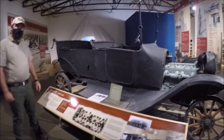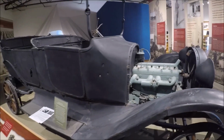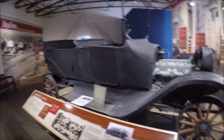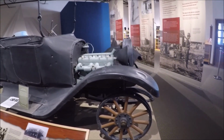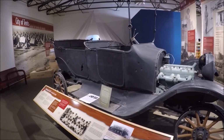What size motor did this one have here? So these are all little 4-cylinders. They're kind of like an L-head, flat head type thing. Are they wooden wheels on it? Spoked wheels, yes, sir. So I would say they're original right there, huh? For the most part, I think these ones are pretty close. Okay, I think I'm gonna go check out the one that's completely restored.